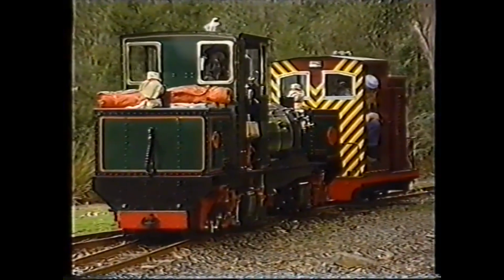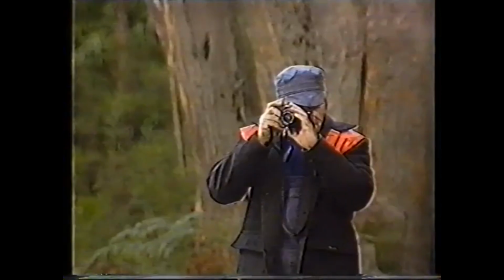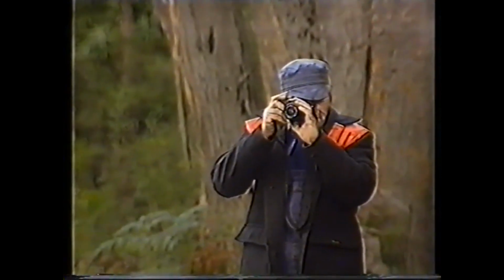The shipping container has revolutionised freight handling. Loading this cargo is like pointing a kid's train set into a shoebox.